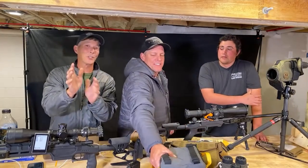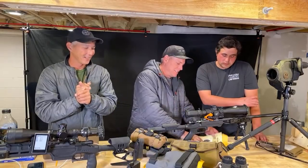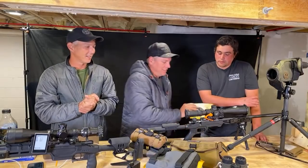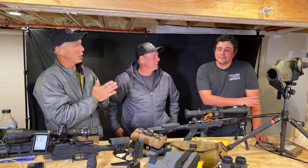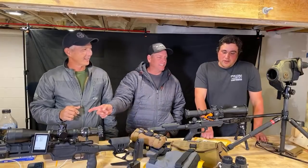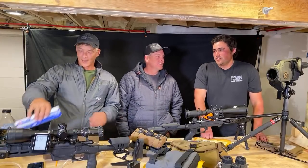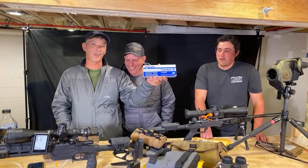So, Matt, by coming in 5th place in open division, pulled off more than anybody else. The prize table: Lapua Center X. He got a box of Lapua Center X, 500 rounds.